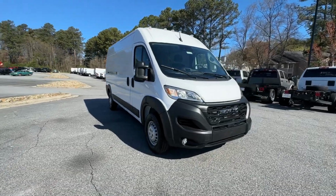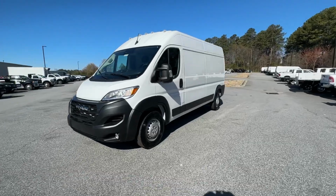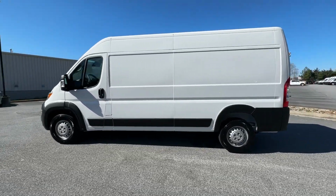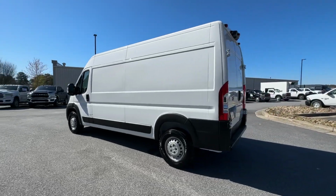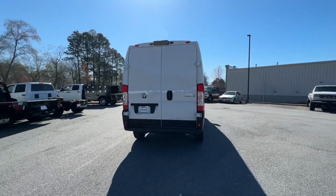Get into a car with value. 2024 Ram ProMaster 2500. Enjoy a view of this capable Ram ProMaster, the commercial van with enhanced payload and towing capacity, great visibility, and a generous array of desirable safety and infotainment tech.